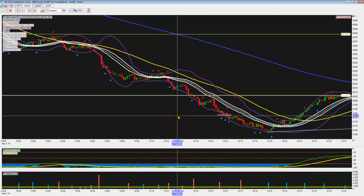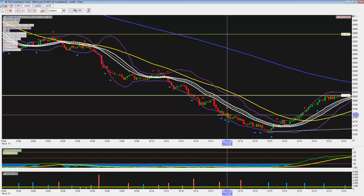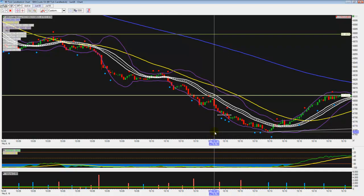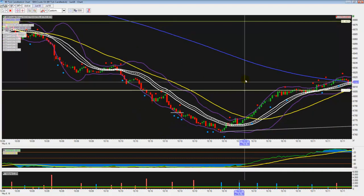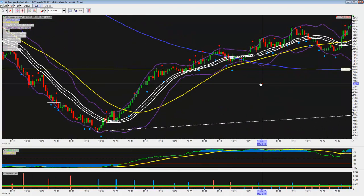That would have been, if I would have been Johnny on the spot, where I would have exited. I usually don't go any further than a 12p target on any trade. But I measured it from today. Instead of 35, I measured it from 70.33. So I have to remember things like that.